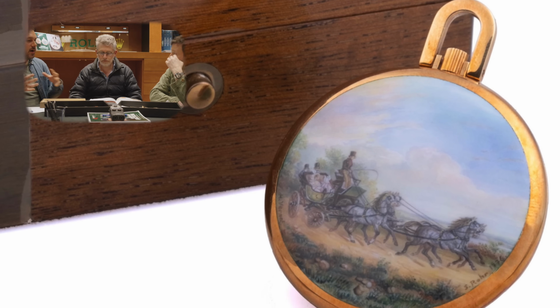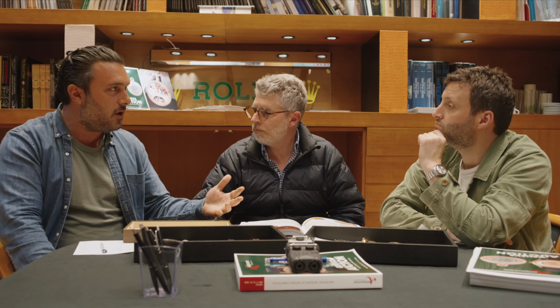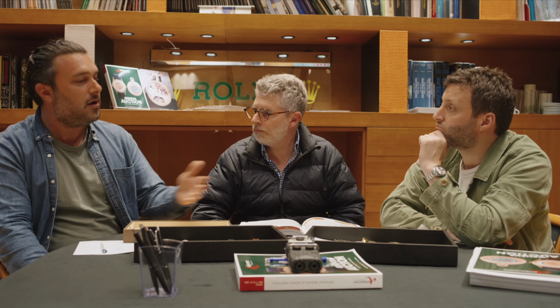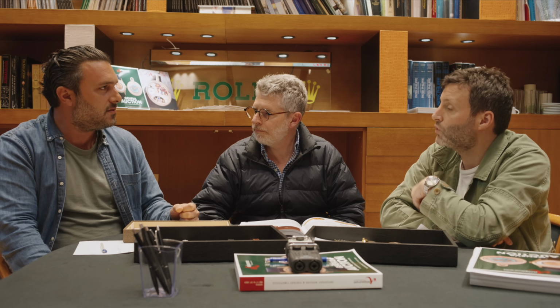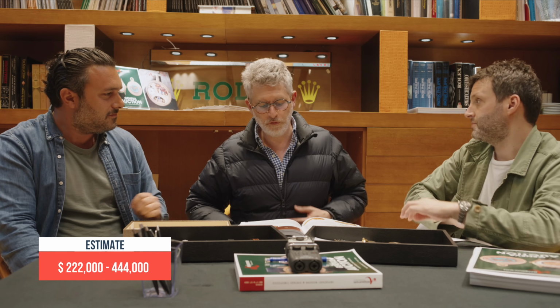And so when we're looking at the prices, because he's going to tell us the estimate in a second, if this is a pocket watch, you think, well, it seems like a lot for a pocket watch. But when we're talking about a painting, albeit a miniature painting in enamel, it's not so crazy as an art piece. Right. Yeah, for sure. And the estimate is? Estimate is 220 to 420.